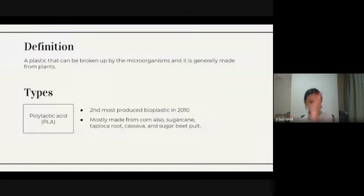So, what is biodegradable plastic? The name gives a hint what this actually means. Biodegradable plastic is a plastic that can be broken down by microorganisms, and it is generally made from plants. There are over 20 types of biodegradable plastics, and we want to introduce 5 of them.